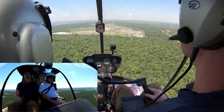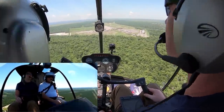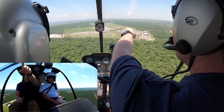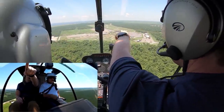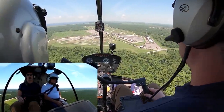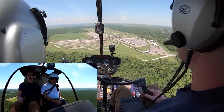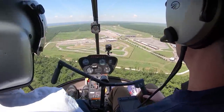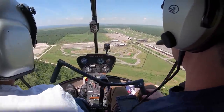I don't see any of it right now. That trailer right there, like a red roof? Yeah, red roof to the right, that blue trailer. Two trailers. Make the left turn when able to exit the park. I think that's it. Drop it down. Got you, left when able.